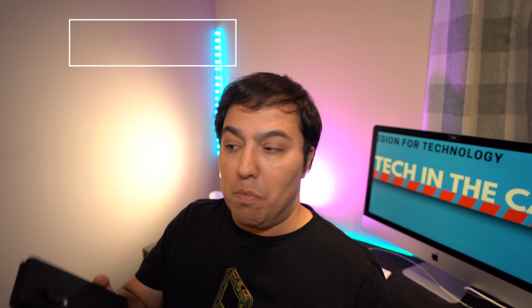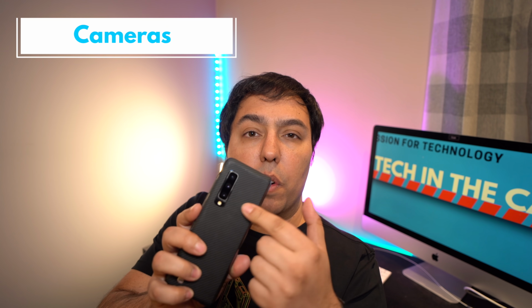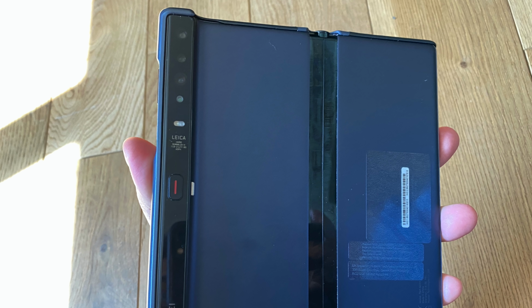Let's talk about the cameras. So, the cameras on the Huawei Mate XS and the Galaxy Fold are very similar. They both have wide-angle lenses, they both have telephoto lenses with zoom, and they both have standard lenses.